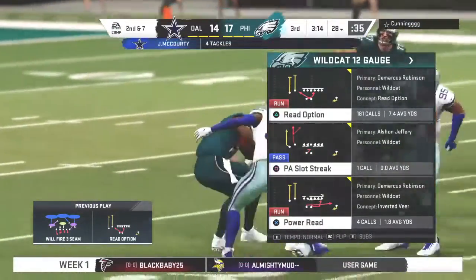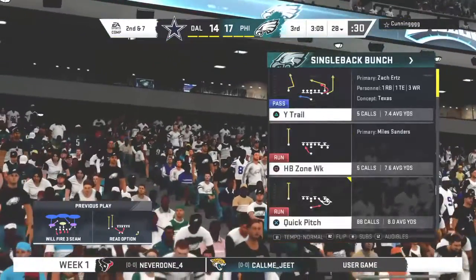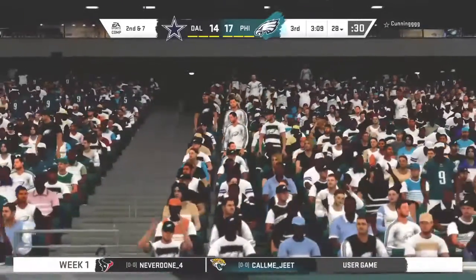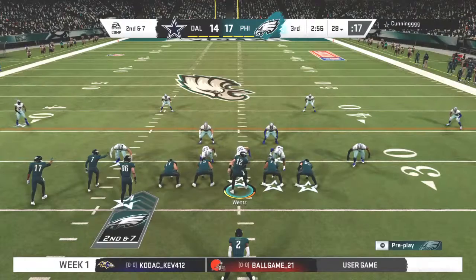When we see those runs to the perimeter, when we see those runs to the edge, we think about big breakers, don't we? In this case, it was a modest gain, but it does open up possibilities here on 2nd down. 3 yards on that last carry. Here's 2nd and 7.